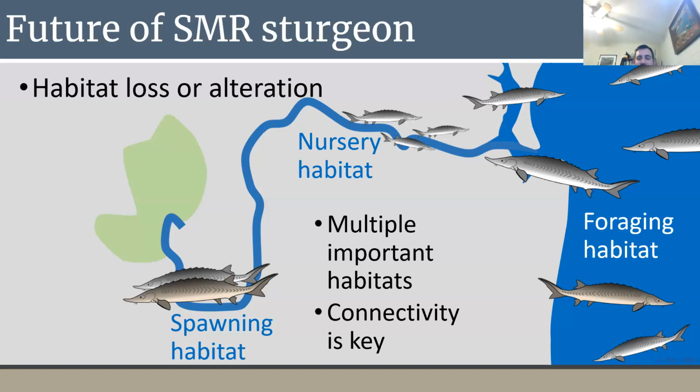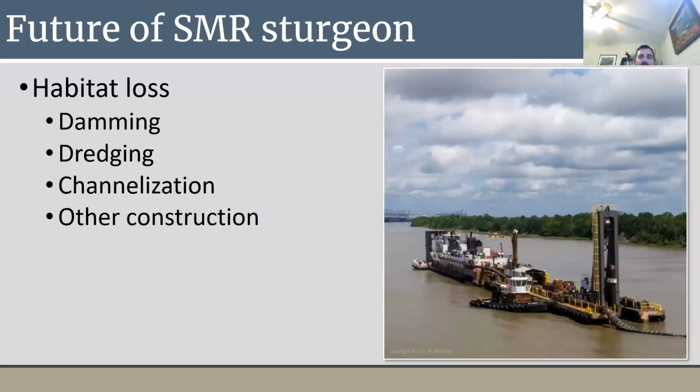So habitat loss can occur through construction of dams, which can prevent sturgeon from reaching their spawning habitat. Dredging and channelization and other construction can damage spawning habitat or nursery habitat or feeding areas. And direct loss of those habitats is something that is occurring. This is a picture of the dredging in the Savannah River, which encroached into the nursery habitat for both sturgeon species there.